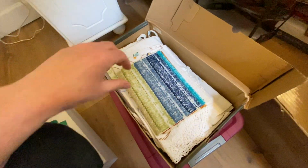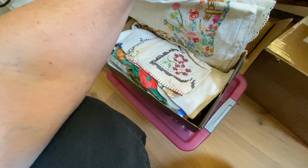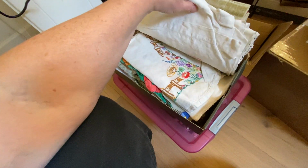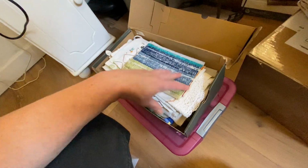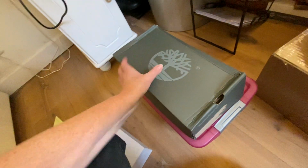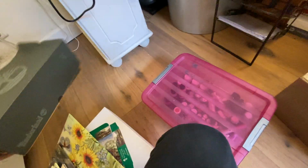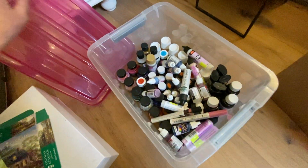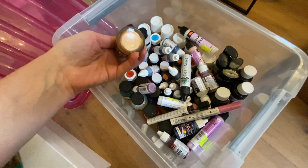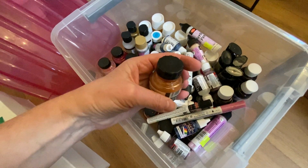What's in here? Oh yeah, this is a little basket with multicolored items. Some of these will go up in my Etsy shop as well, cross stitch, and this is all, as you can see, multicolored items to craft with. And what's in this basket? Oh yeah, this is all sorts of bits like paints, inks. Actually, I could use these for dyeing papers. I'll dye some more papers soon.